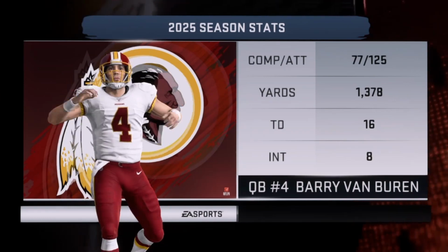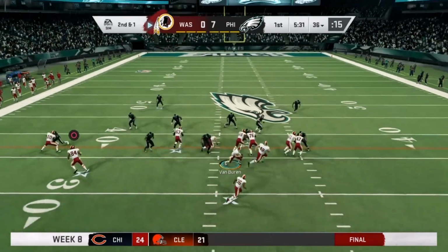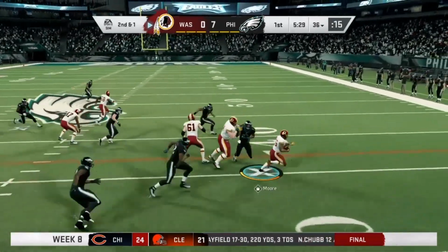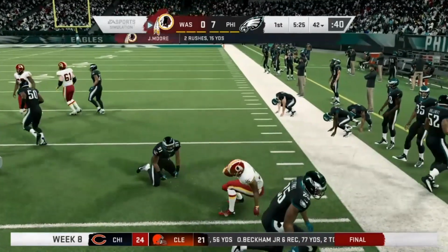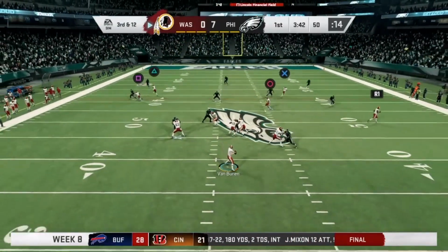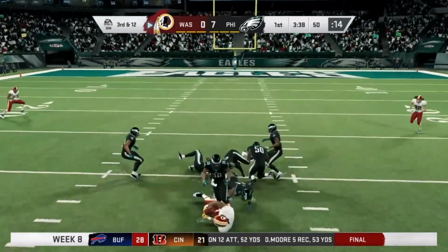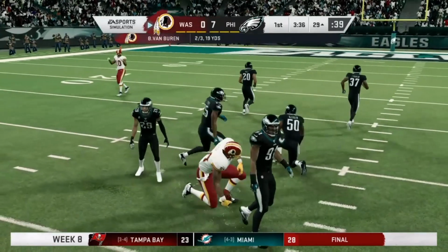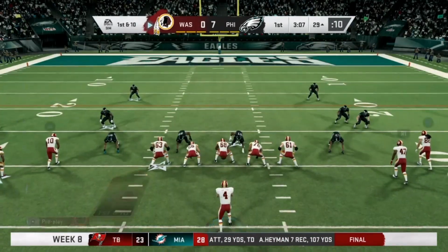Barry Van Buren coming into this game with 16 touchdowns, 8 interceptions, and 1,300 yards. And right away, we're going to start with a run here. Jeffrey Moore trying to juke a man out of his shoes, but he's not able to do it on that play. Still goes for a first down. 3rd and 12. Van Buren up the middle gets Keon Gregory for the first down to the 29-yard line of Philadelphia on a 21-yard catch.